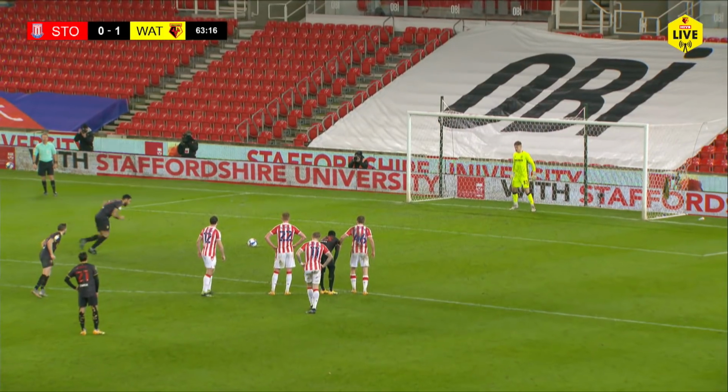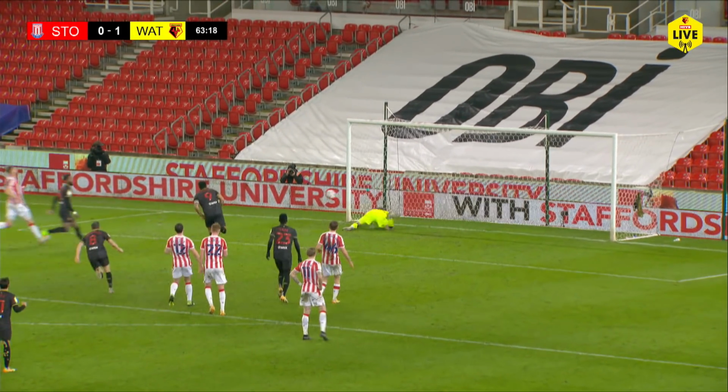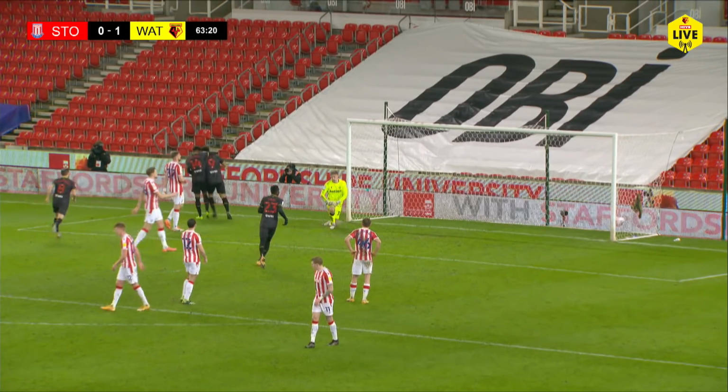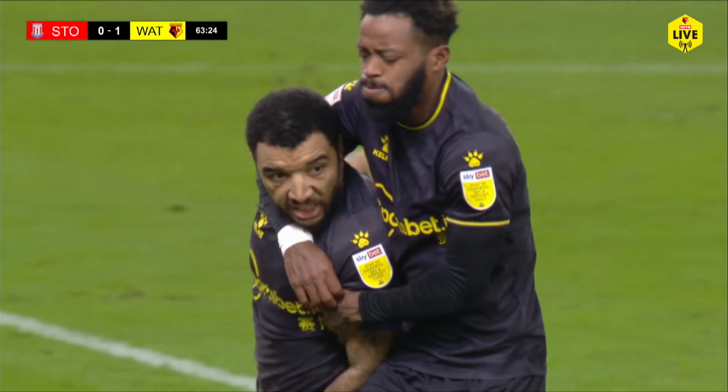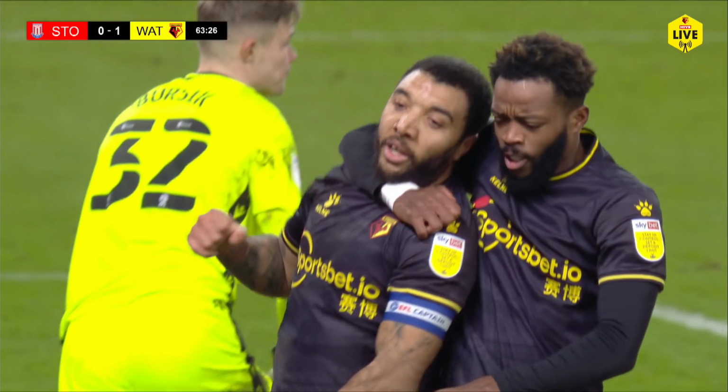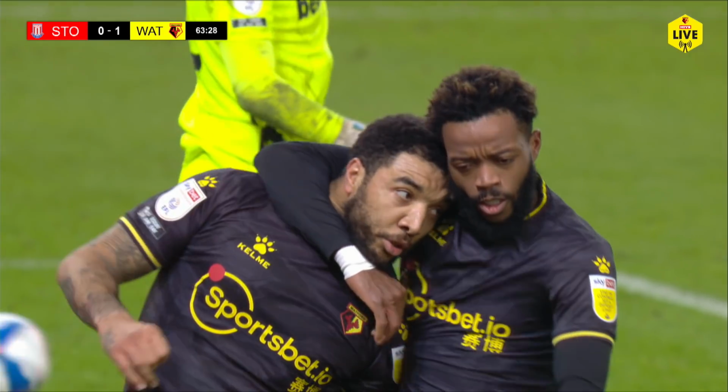Well, it's maybe a yard further to the keeper's right than Tuesday night, but still it's past the goalkeeper before he's had a chance to move. He does strike it so well.